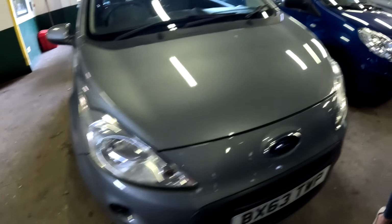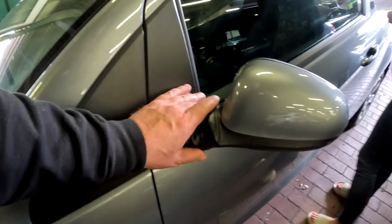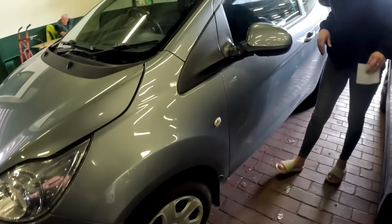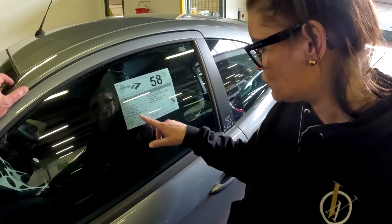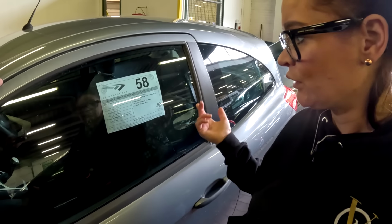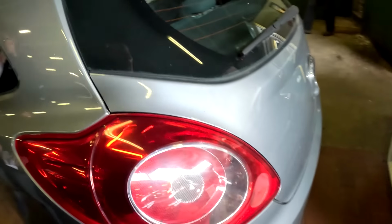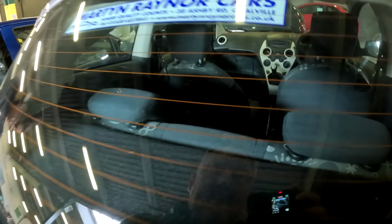Right, so, Ka here, grey. Oh, this is a... Bit of gaffer, a bit of black tape on the wing mirror, door mirror. As you do. Yeah. So this is 2013 plates, done 65,304 miles. It's got the V5 book, service history, whether it's partial or full, I don't know. But let's have a look around it, shall we? Yeah. Now this is an Edge, not a Zetec, so I don't know the difference.